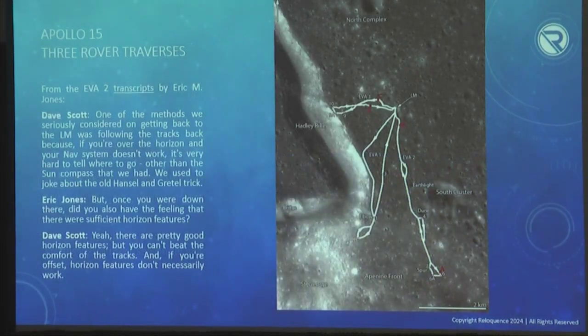This was my first customer validation. This is the traverses for the Apollo 15 mission. This was the first rover ever up on the moon. And if you note, the longest traverse is a straight line, whereas the other two are loops. The reason for that is because when they were down there at Spur Crater, Dave Scott and Jim Irwin were over the horizon from the lunar module. So they were disoriented. They didn't know where they were. They just looked around and all they saw was this vast expanse. And so when they rediscovered their rover tracks, they just followed the rover tracks all the way back.